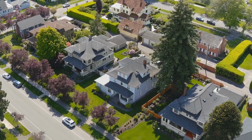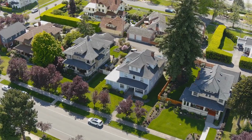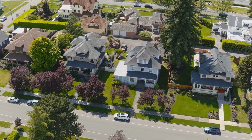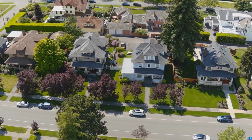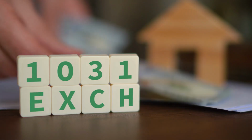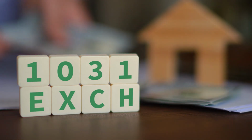Did you know you can sell a rental property, skip the capital gains tax, and upgrade to a better investment, all in one move? That's the power of a 1031 exchange. And if you own property in 2025, you should be paying attention. Because when it's done right, a 1031 exchange can completely change your portfolio and your long-term returns.